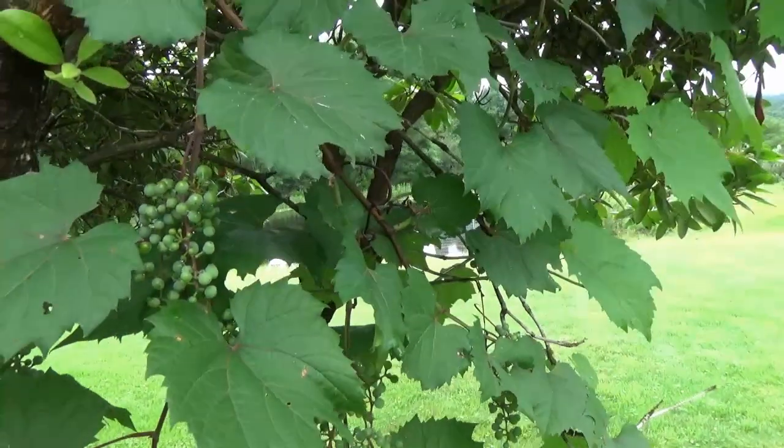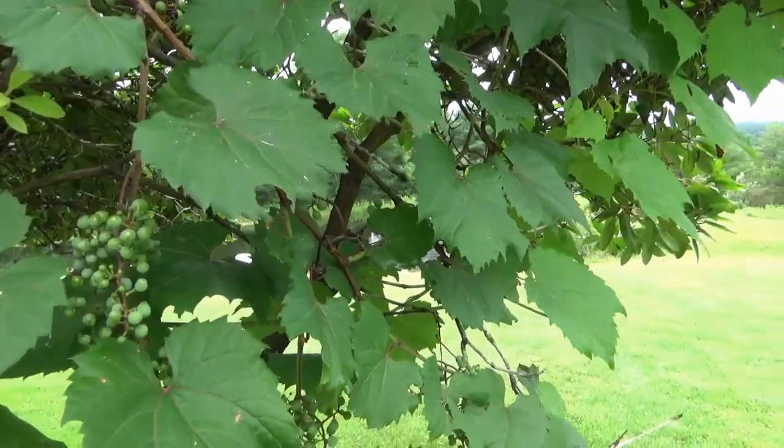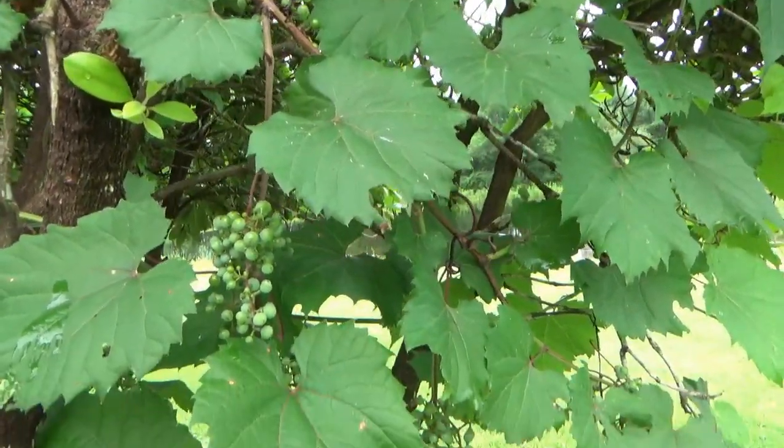So the grapes are growing in masses. There's millions of them. There's grapevines all over this place. So we'll see how they turn out.